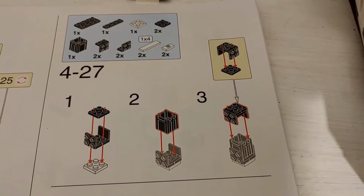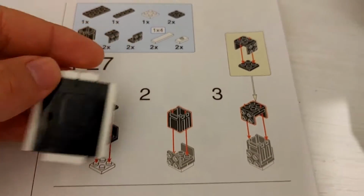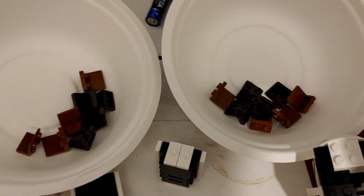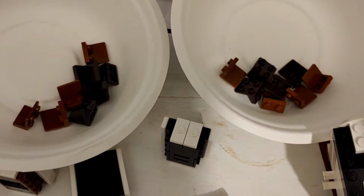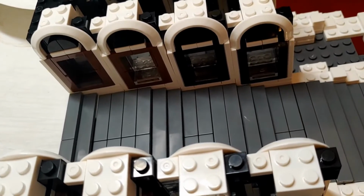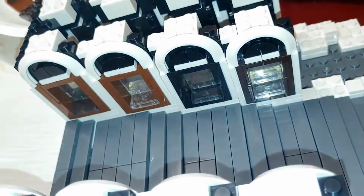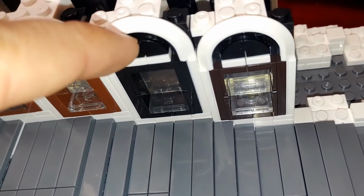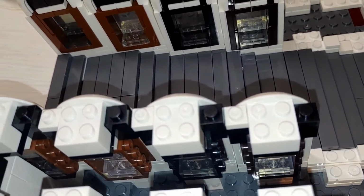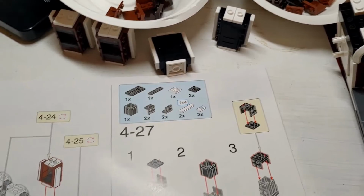Step 4-27. The manual wants me to build more of these blocks in black, but there aren't any black parts left, only in light and dark brown. I think the problem is that I messed up the colors somewhere. On the inside of the bridge there shouldn't be used black parts, I think. You can see here the left part is black, the right part is dark brown. The same here. And I think instead of the black arches, I should have built them in brown.